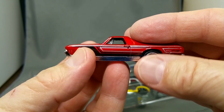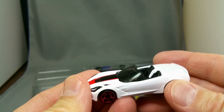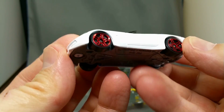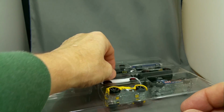Look at that. That's what it would have looked like with some 5 spokes on there. Yeah, it would look good. Ooh, my fingers are dry. All right, let's put that one down. This Corvette looks pretty good too. Look at that. Nice Corvette. What is that, a 14 Stingray? Yeah, I definitely like the white. I'm going to put that one back.